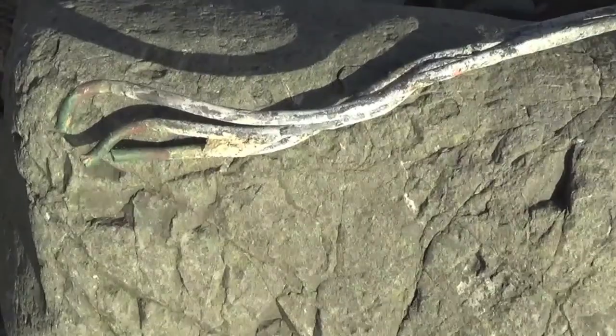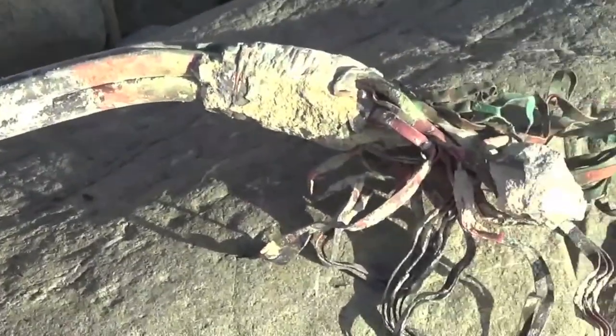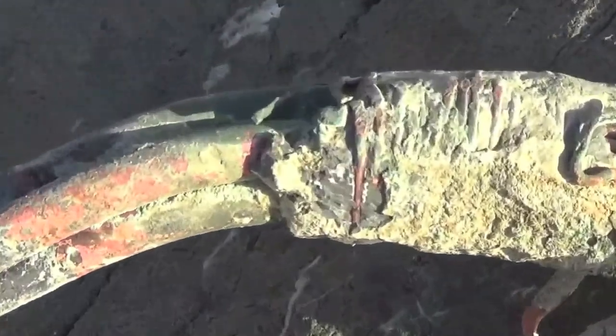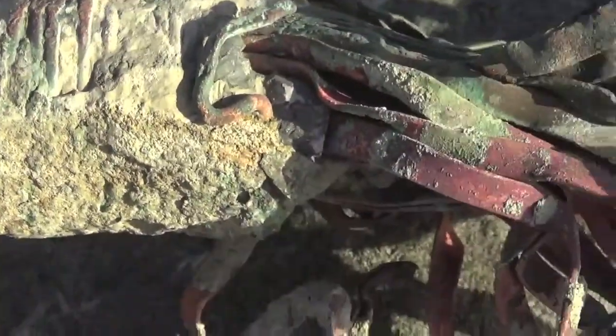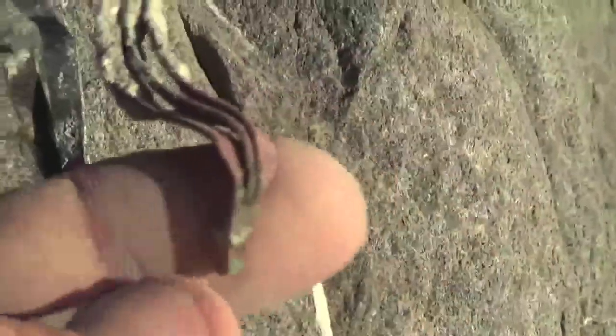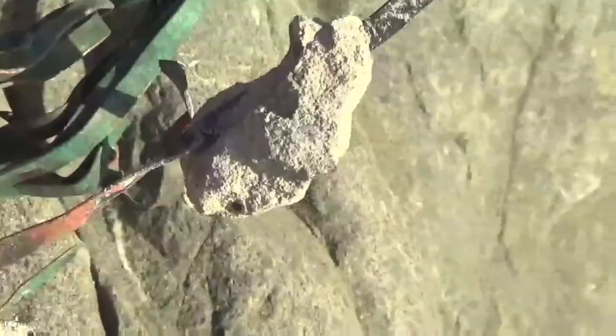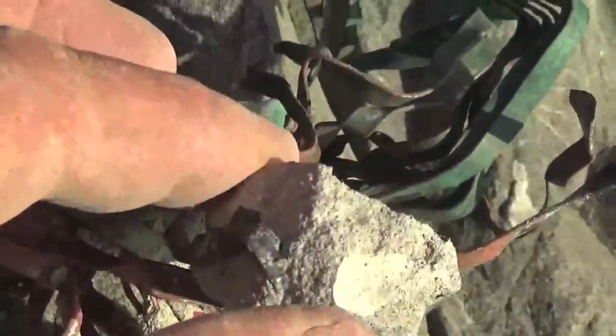So, oh, there's a chunk. Pretty cool. Some of these ends are welded together into multiples, almost like they were flames or something, and then some are single. Get the last bits of cement off there.